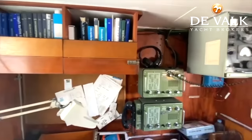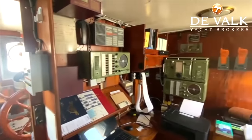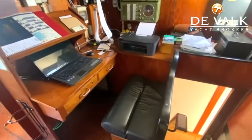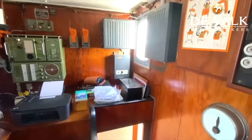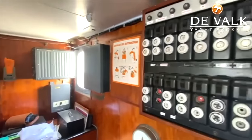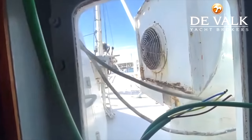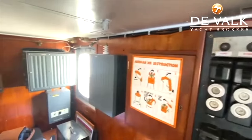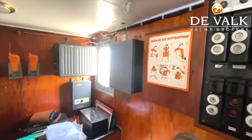My regular viewers will know that I am a huge fan of modern technology. So, I love the wheelhouses of modern 21st century explorers and expedition yachts. But, having said that, I can still appreciate the rich maritime heritage of this vessel and pick out the elements and design features of this wheelhouse that are still used by some naval architects when plans for new explorer yachts are being drawn up. I'm sure that for many of you, this will probably be the first time you have seen a traditional wheelhouse from the 1960s.